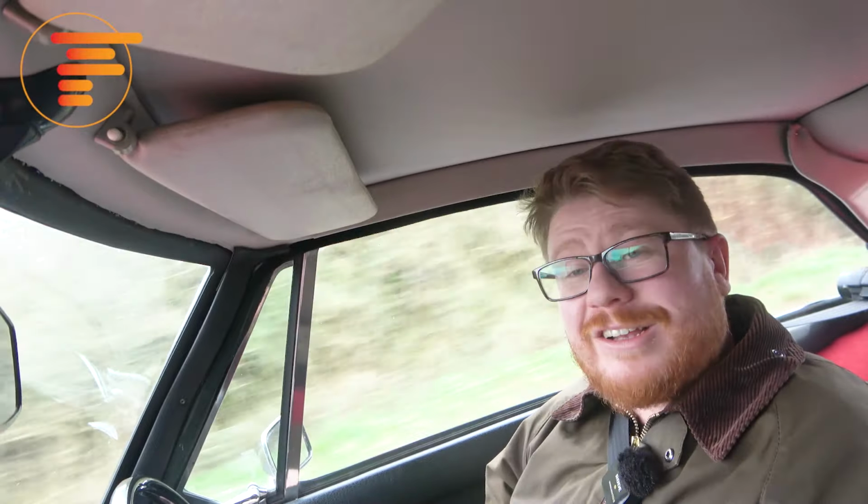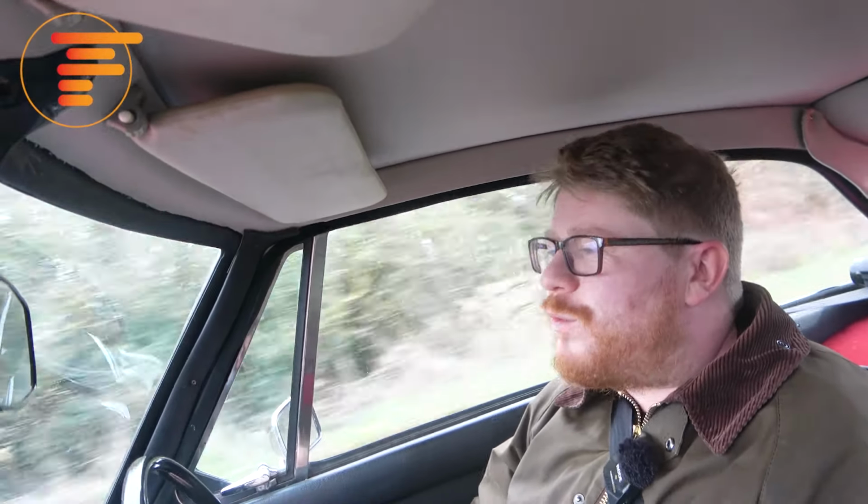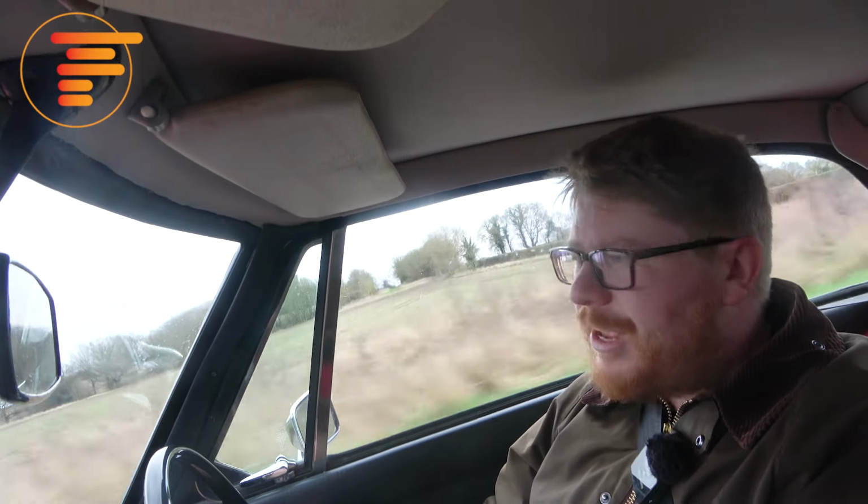It's 1960s motoring. But what is so evident with this car is it wants to just sit at 70, 80 miles an hour for hours on end. You could do long distances in this car very, very easily.